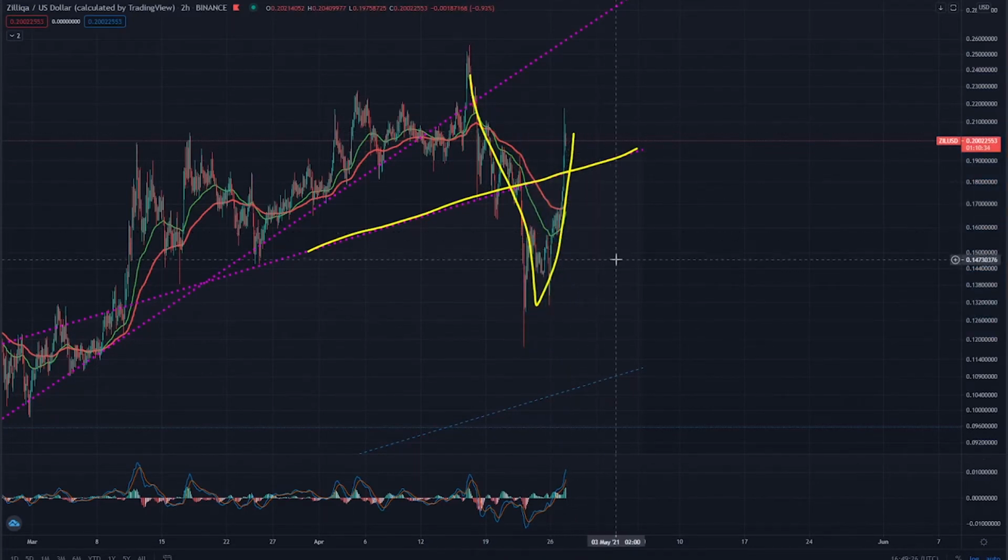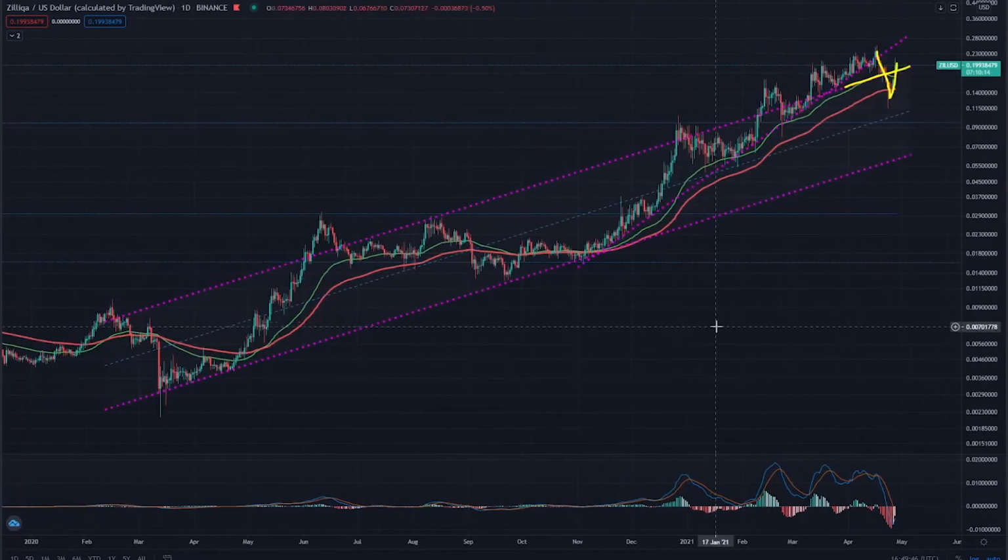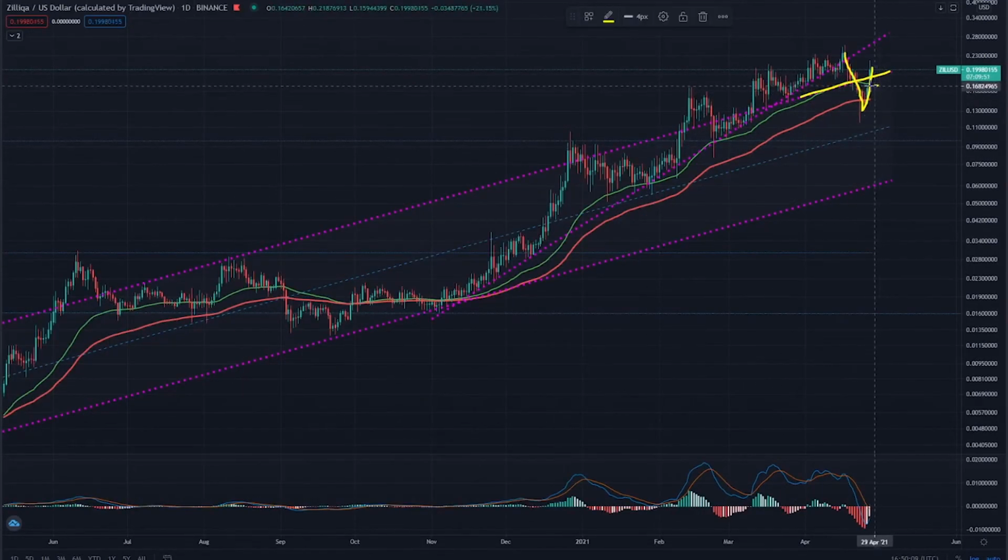For example, today Zilliqa is up over 20% so far, so some really huge moves. And again, if we zoom out a little bit, we can see this upper resistance of this large price channel, which goes all the way back to February 2020, so over a year ago, and this acts as a strong trend line as well. So at the moment it looks like a false breakdown over here, and currently we are hovering above, so there is still some room for more upside in the next couple of weeks.